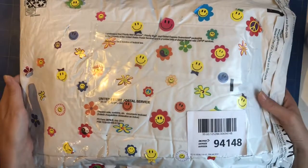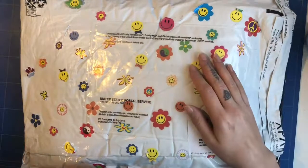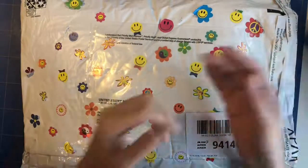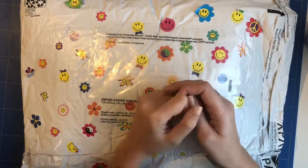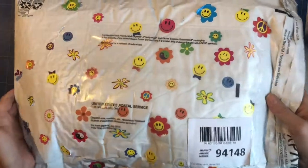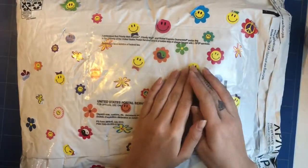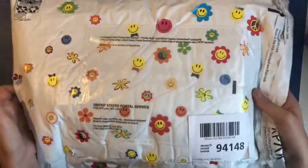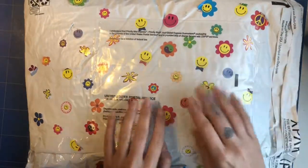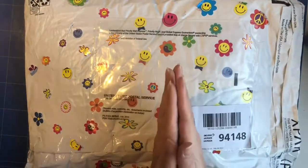So I was at one of her live sales, and she showed a book in German that she had, and I told her that I have so many German books and I would send her some happy mail, and look what I got back from her. I can't wait to see what's inside, because this is so heavy, and look how happy the package is. It's just so much fun, all these smileys and flowers, and thank you, Diane.